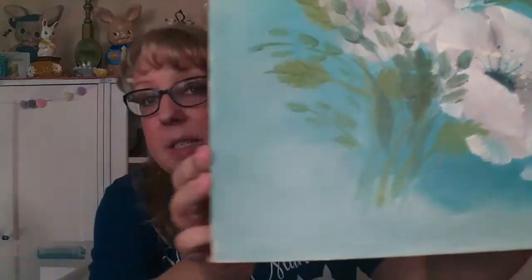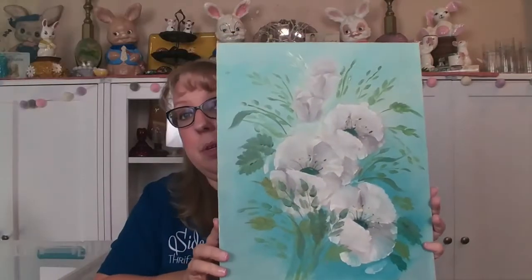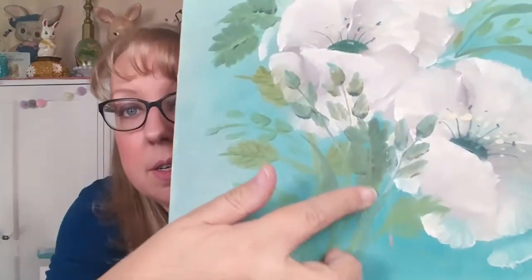It is signed. Where are we? Is it over here? There we go. It is signed. But I just was drawn to that blue background. It's very well done. So if I decide not to keep it, I'll put it in my Etsy shop. There is one scrape right here. You can see a little bit. But it was just really nicely done.